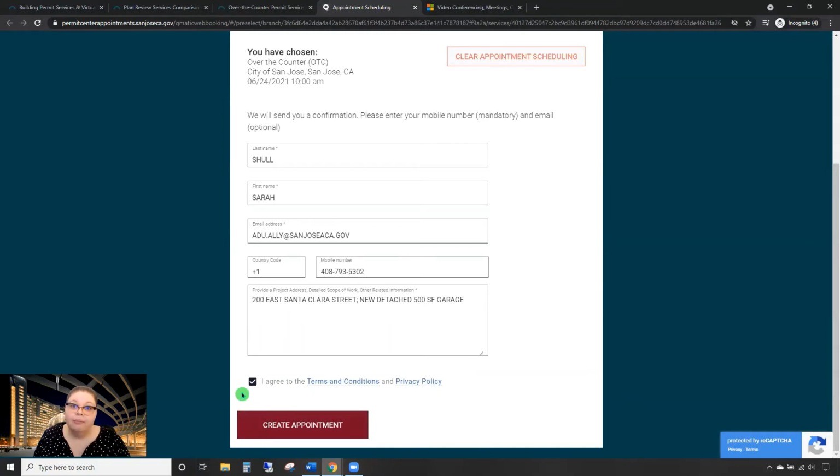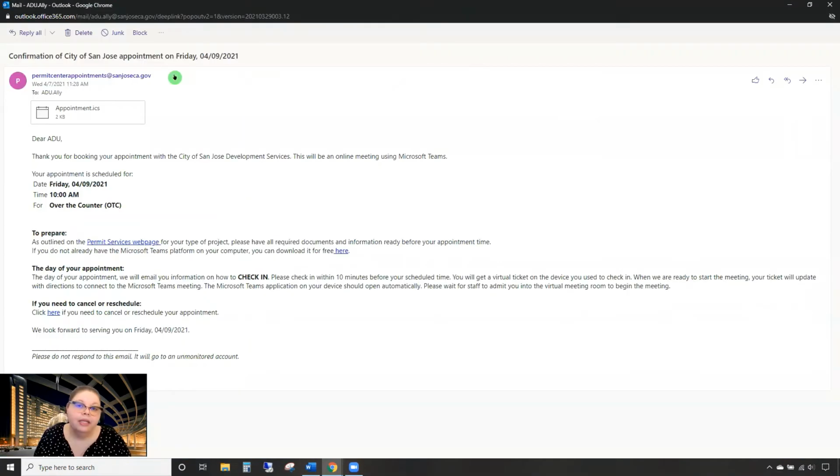After I see that web page, I will then also receive an email to confirm the appointment and reminder emails after that. These emails will come from Permit Center Appointments at sanjoseca.gov. So let's take a look at what those emails will look like. And here is the initial confirmation email from Permit Center Appointments at sanjoseca.gov. Please note that it does give information to prepare for the appointment.